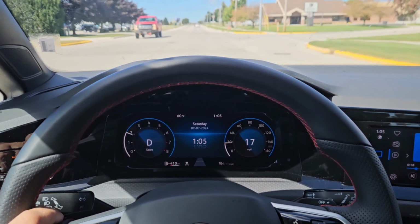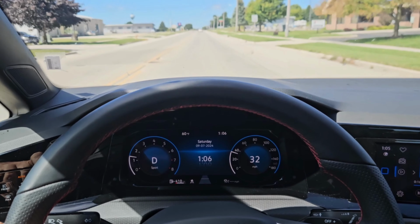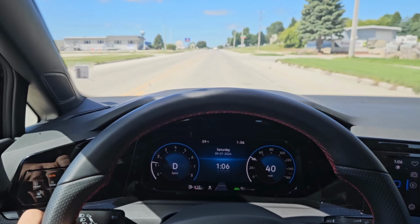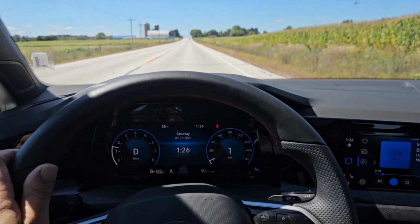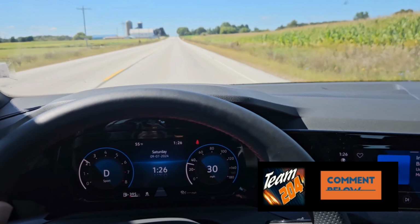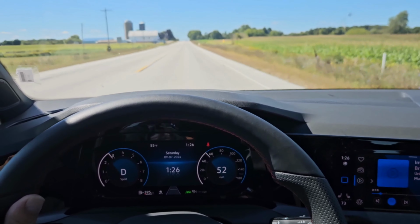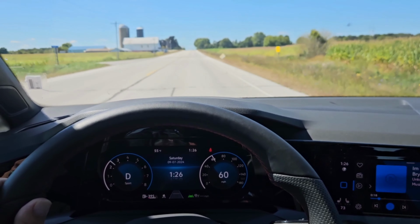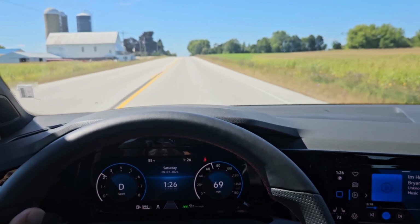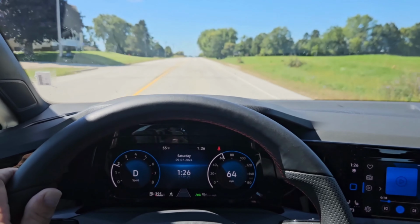Acceleration, one thing I noticed is that the transmission always wanted to upshift. This is a slight to moderate acceleration. You can see it doesn't go above 2,000 RPMs. Now, if you accelerate a little bit more moderately, the transmission still wants to upshift, just for economy-wise. The car still had decent pickup, but it did not give you that sports car feel if that's what you're going for.